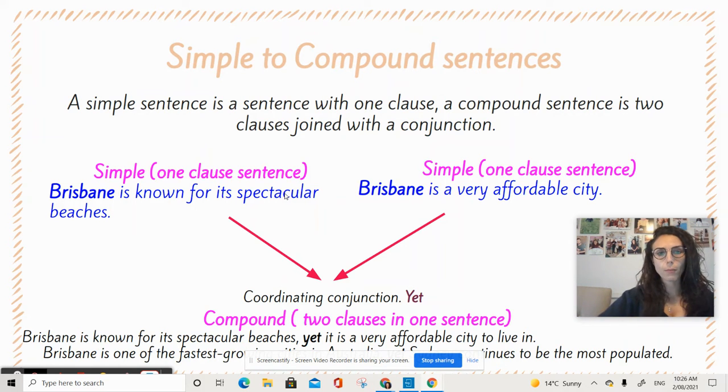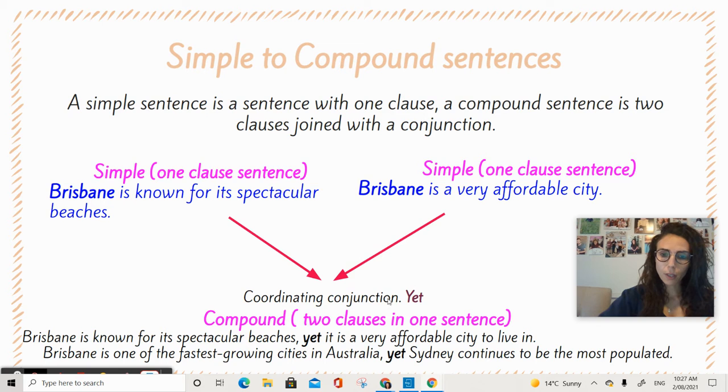Okay, so here's one simple sentence. Brisbane is known for its spectacular beaches. Okay, 1 clause, known for its beaches. Then on the other side, over here, you have that Brisbane is a very affordable city. Now, having spectacular beaches and being an affordable city are 2 separate ideas. However, we're going to join them together by using the coordinating conjunction yet. So, Brisbane is known for its spectacular beaches, yet it is a very affordable city to live in.